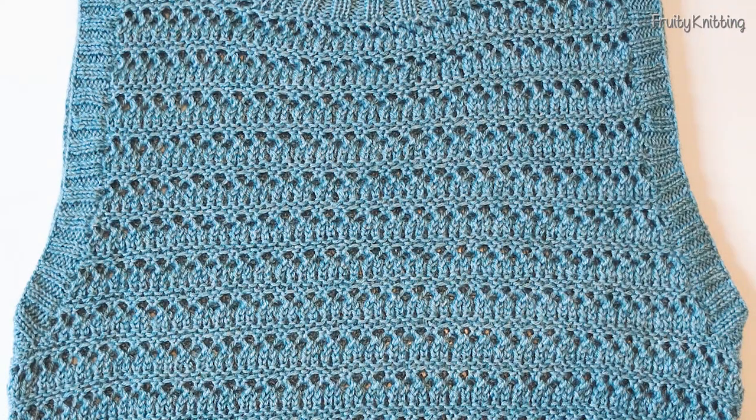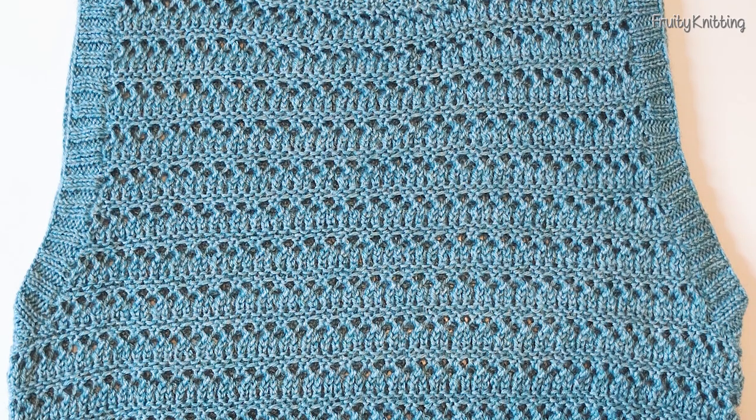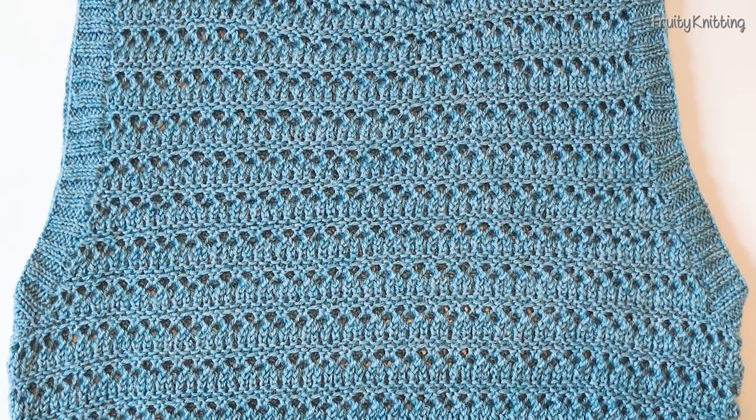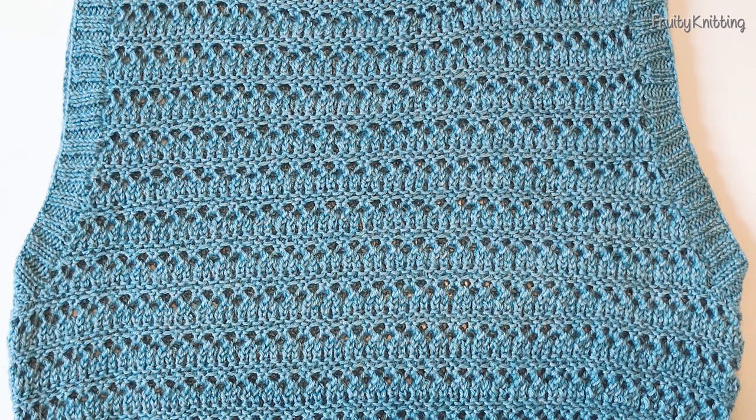Now, the lace pattern has 8 rows, but out of those 8 rows, 3 of them are knit rows and 1 is a purl row. So there's only 4 rows where you actually have to do some lace patterning. And these pattern rows are in themselves also very easy to memorize.